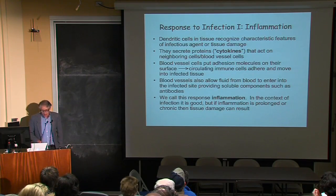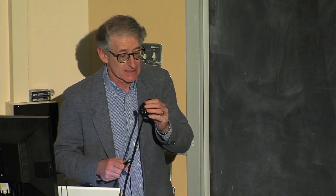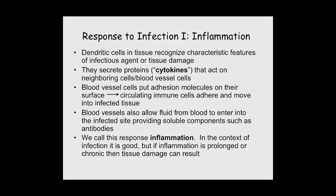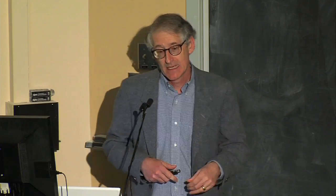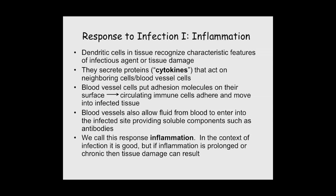Those are the players. So let's then look at what happens when we get an infection. Again, this is something that we heard a little bit about, but we're going to go into some more detail about it tonight. So the sentinel cells in the tissues, and that would be the macrophages and the dendritic cells in this case, if we're talking about a new infection, they would recognize the microorganism that's coming in. Let's say you get a cut in your finger and you get some bacteria in there. Or you breathe in something and it gets past the barriers in the lung and gets into the tissue. Then we would be having an infection, and then our cells in the tissue would be recognizing that.